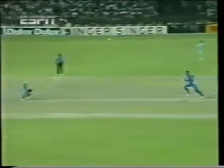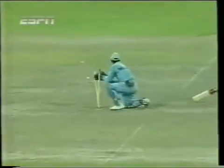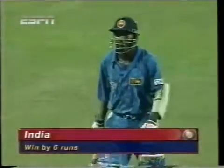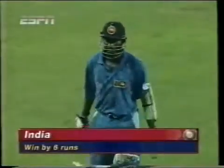Good fielding by Ajit Agarkar again. And look at Nayan Mongia. Not an easy take, but he held it. And Wickramasinghe is short by a few yards there. So an important win for the Indians. They've beaten the world champions on their home ground.